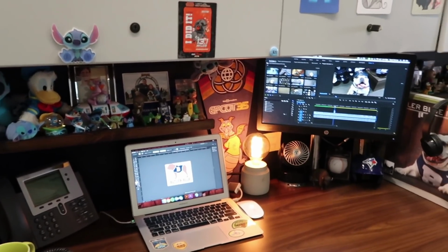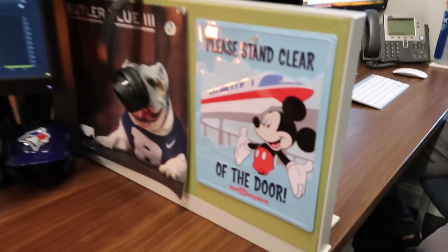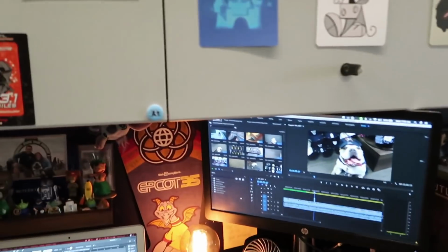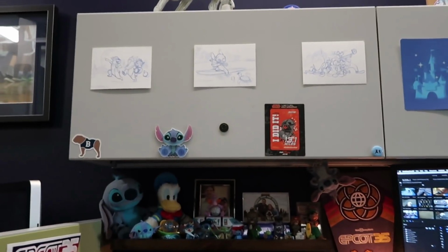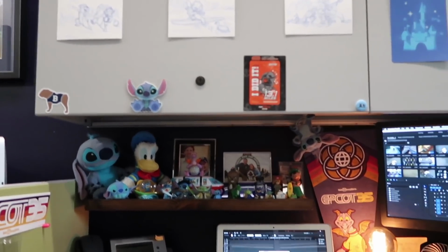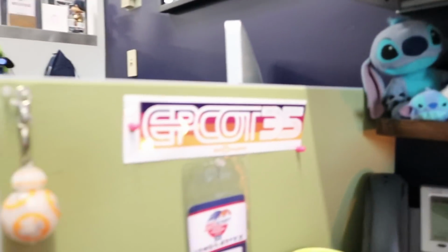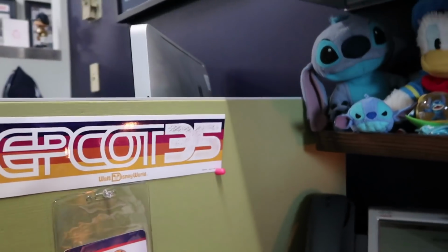And I'm also slightly obsessed with the little company you might know as the Disney company. And so I'm a big believer in inspiration boards, if you will. Having things that you look at to give you inspiration, and to give you life, and make you smile. So over here we have my Epcot 35 sticker. Also, oh my goodness, backlit.